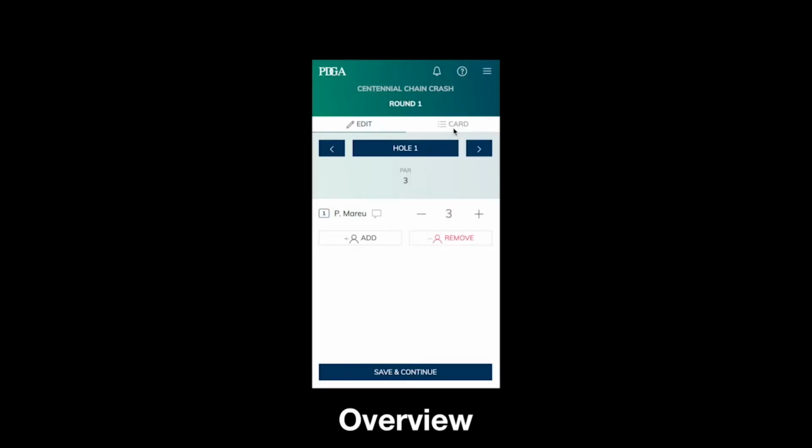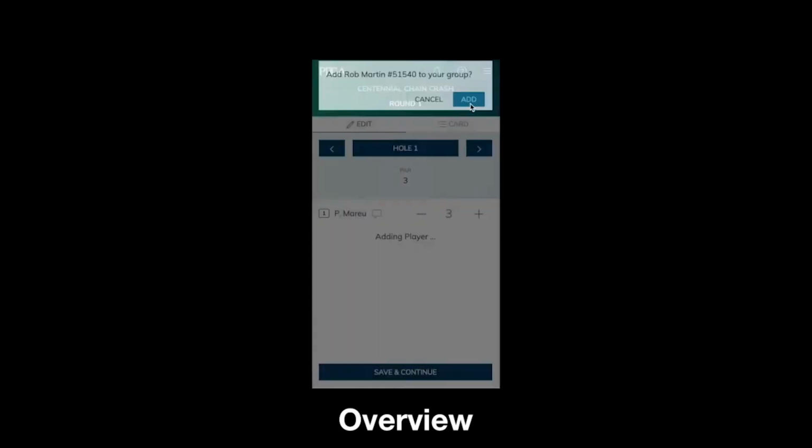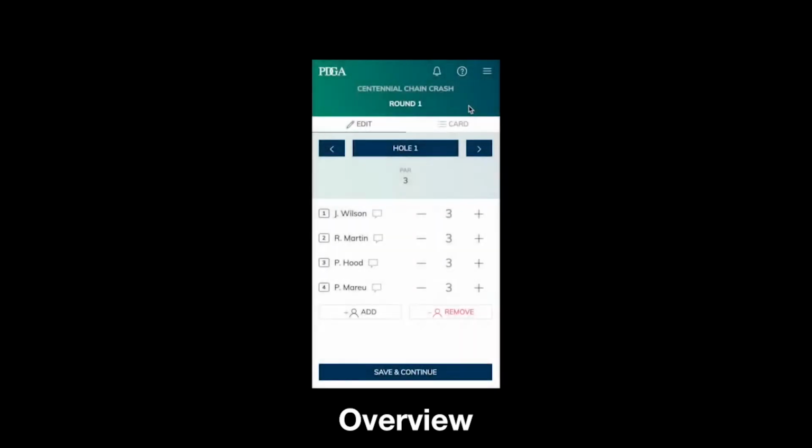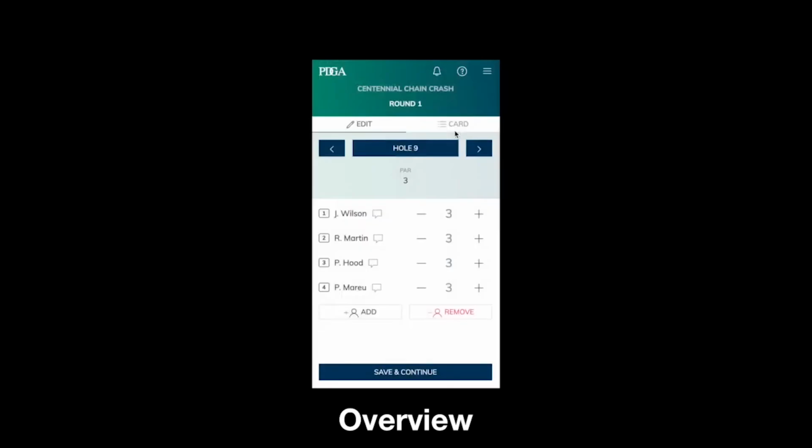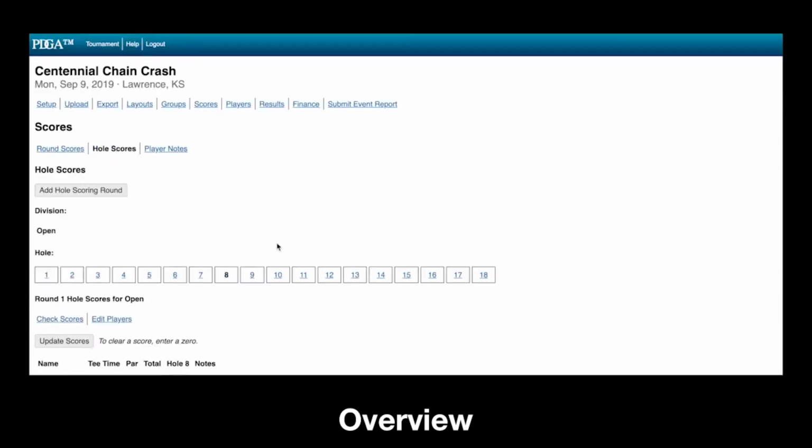After signing in, if groups have not been assigned, then the scorekeeper will need to add players. These players can easily be added to the card by clicking the Add Player button and searching for each player and confirming. Once all the players have been added, the scorekeeper can navigate to the starting hole by selecting the left or right arrows, or clicking on the hole label and selecting the hole in the dropdown. Next, scores can be recorded by using the plus and minus icons or entered manually. After scores are recorded, they are saved by navigating to the next hole or by clicking on the Save and Continue button. These hole scores are then automatically saved and updated on the live leaderboard.